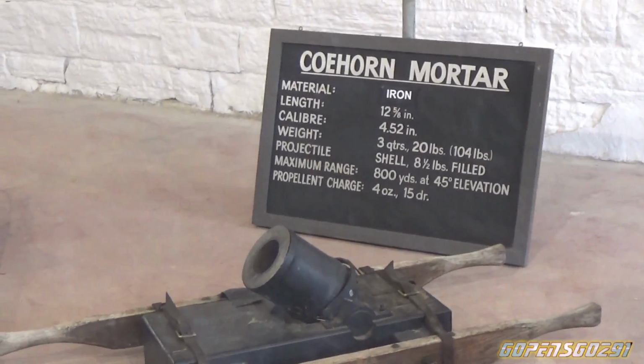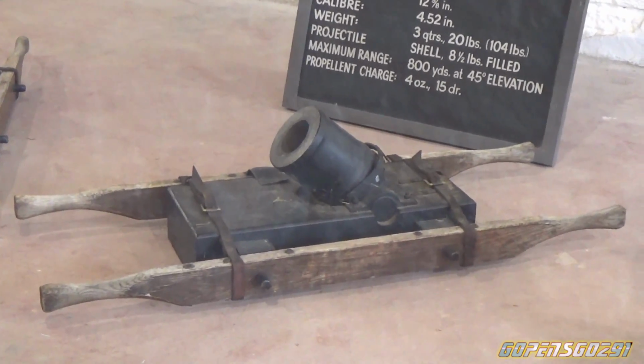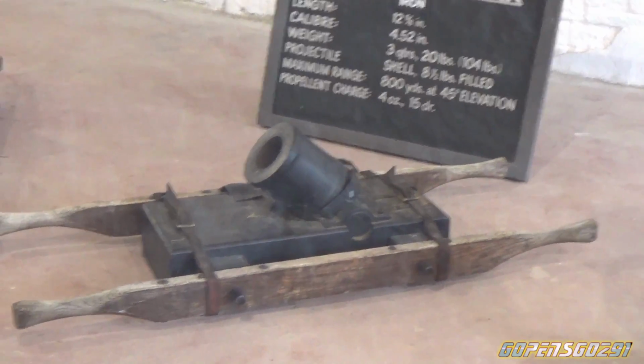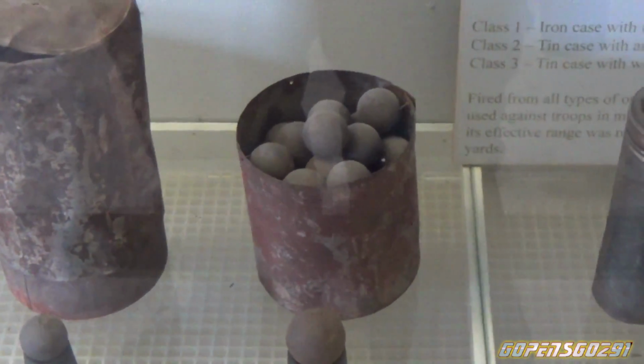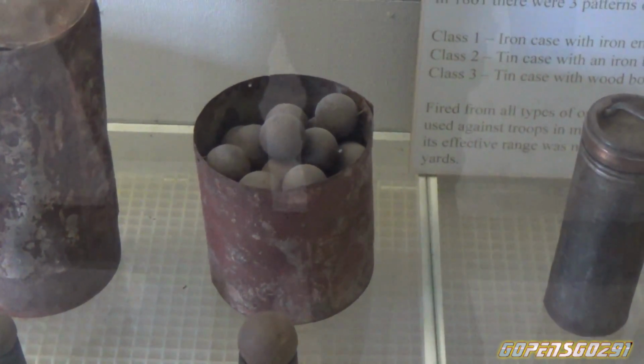It's actually a mortar. That is so cool. It's tiny. You could get the kids to carry that for crying out loud. That's awesome. Okay, there's one of those canisters we were talking about, the real live thing. That'd be kind of cool to find one of those.